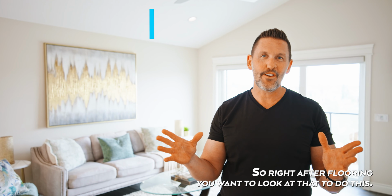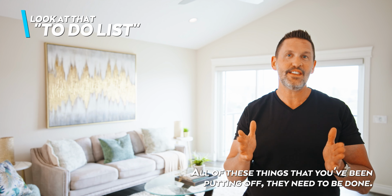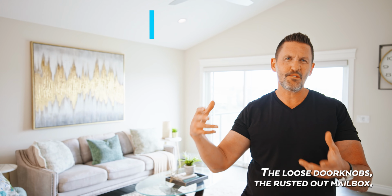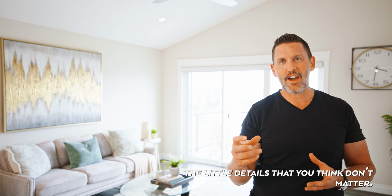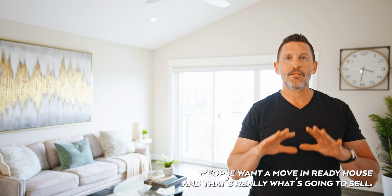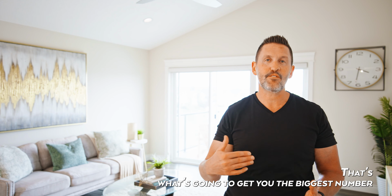So right after flooring, you want to look at that to-do list. All of these things that you've been putting off, they need to be done. The loose doorknobs, the rusted out mailbox, the little details that you think don't matter, people are going to pick up on them. People want a move-in ready house, and that's really what's going to sell. That's what's going to get you the biggest number in the shortest amount of time.